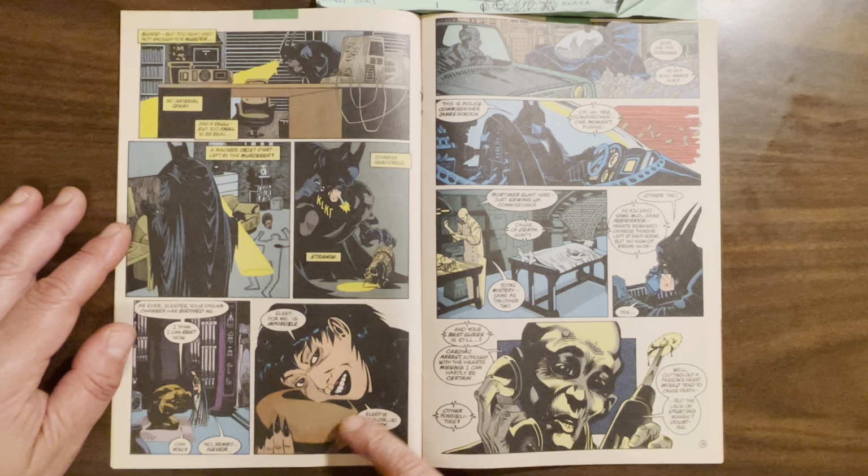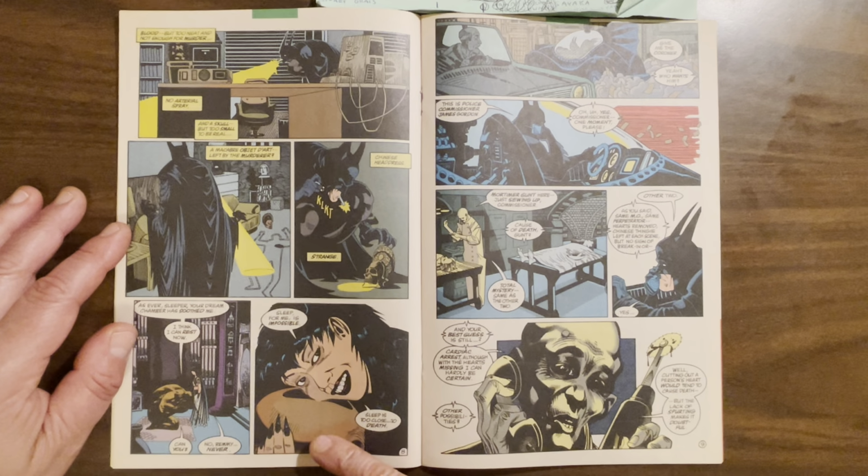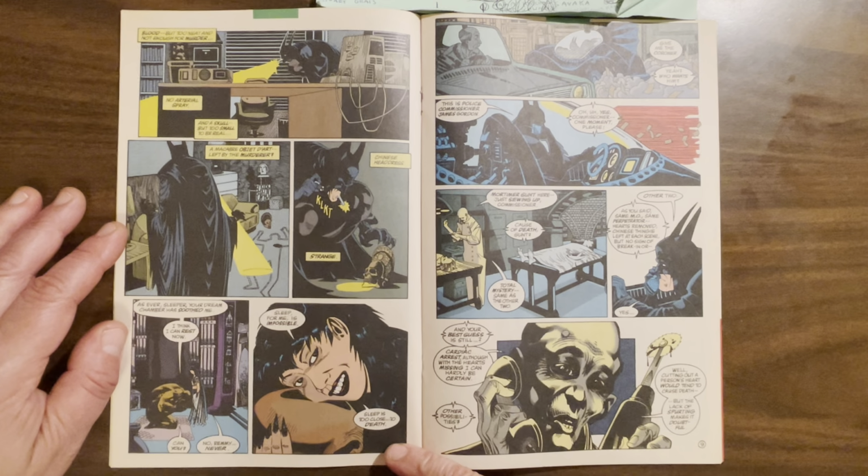Now back to it, we see Sleeper and Remy. She says, sleep for me is impossible. Sleep is too close to death.